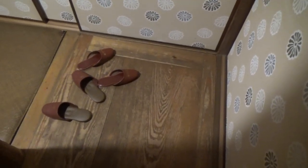This is our ryokan that we were staying in. This is the entry room. That's our door outside. Come in and you take your shoes off here. They give you these shoes when you walk in, so you don't bring your shoes inside. And they put your shoes somewhere else. And this is our entryway to the room. They have the tatami floor.